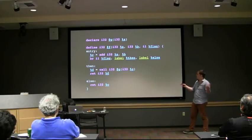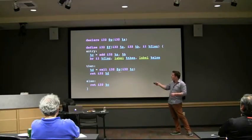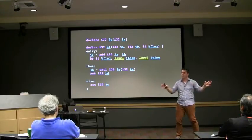Pretty straightforward, right? I1 is just 1 bit, right? So on the then block, we come down here. We have a call. We return. Return transfers control flow to the caller, right? Else, we have another return. Make some sense? It's a pretty straightforward control flow graph.